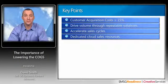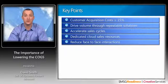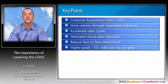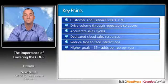Okay, with the need for volume and rapid selling cycles, a higher amount of selling activity will likely be phone-based, especially with smaller opportunities. Partners looking to be more volume-oriented with their cloud practice should also set higher customer add targets per rep. A successful cloud-based rep should target 35 deals per year as compared to an on-premise rep who today might close just 12 to 15.